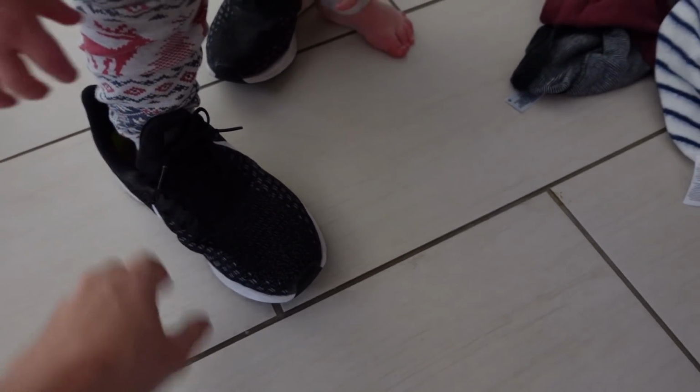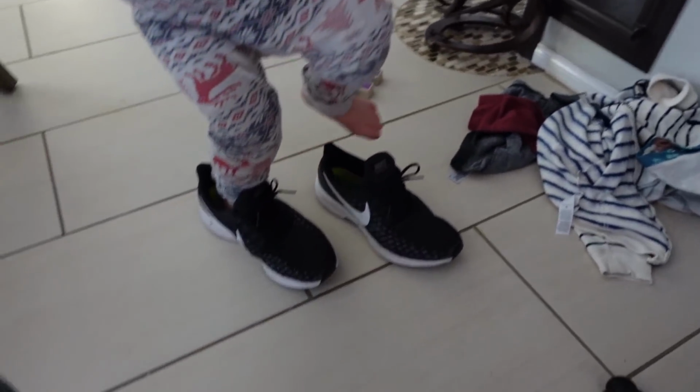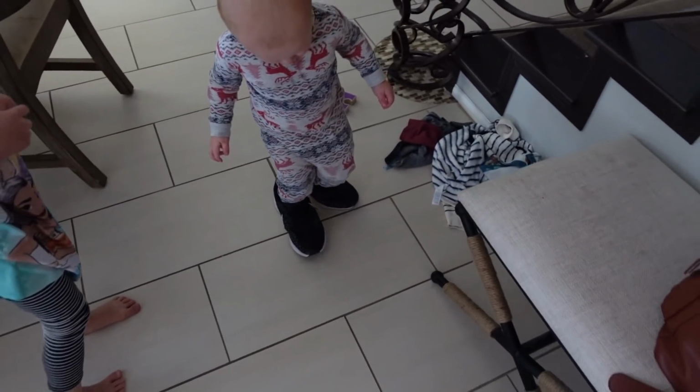Other? Here, they look like this. Here, wait, switch. I guess that doesn't matter. Other shoe. There you go. Put it on. Very nice, Owen.